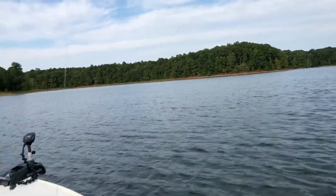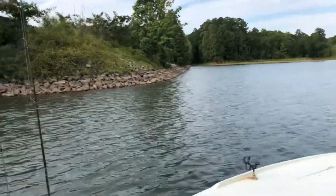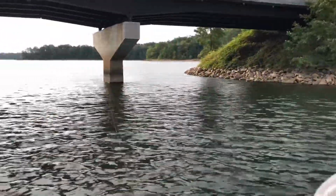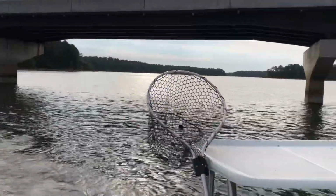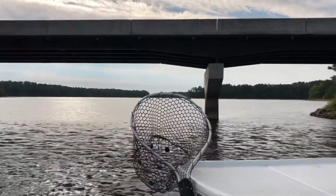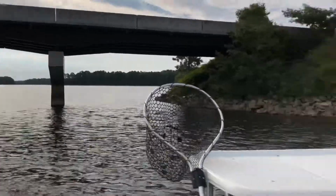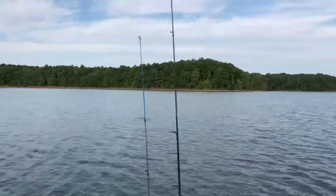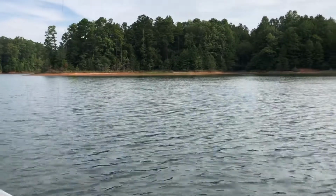Is this still a good place to go in September, October, November? We'll see. That's not the best time of year to fish it. What is the best time? The best time to fish this bridge is anytime from April to July. Okay, that's kind of cool. But I've seen a few fish already.